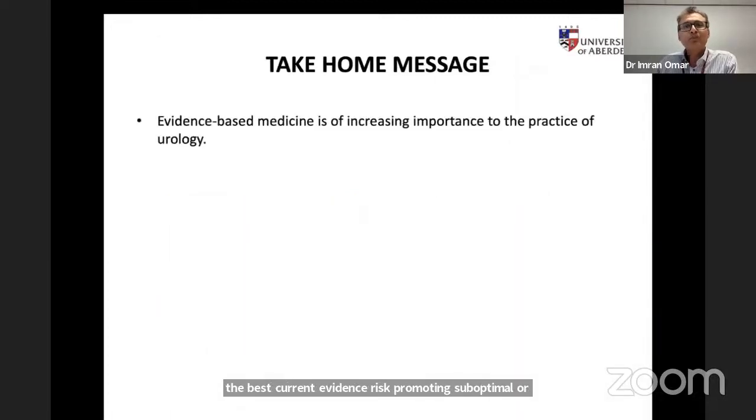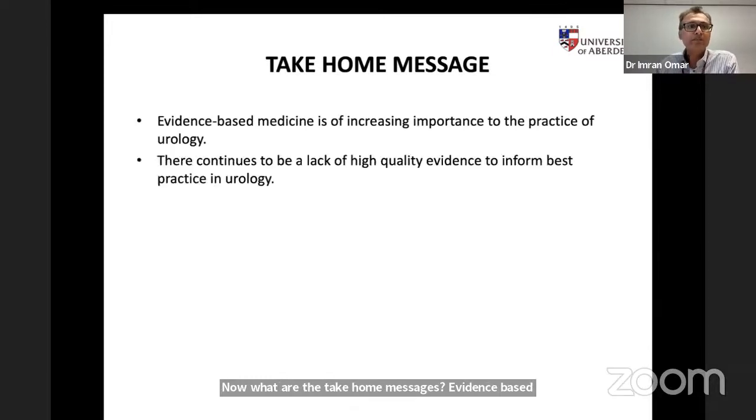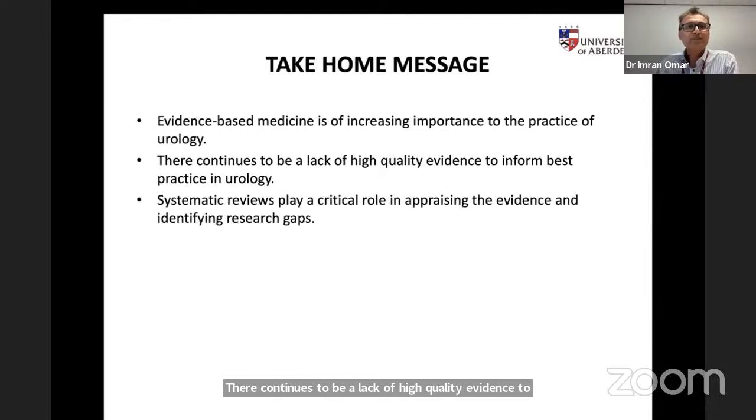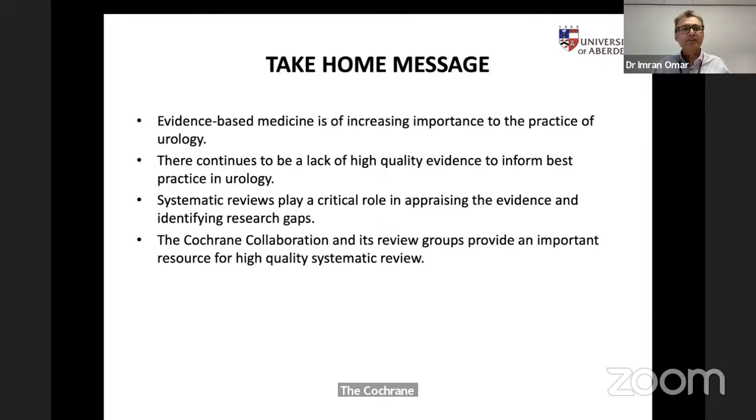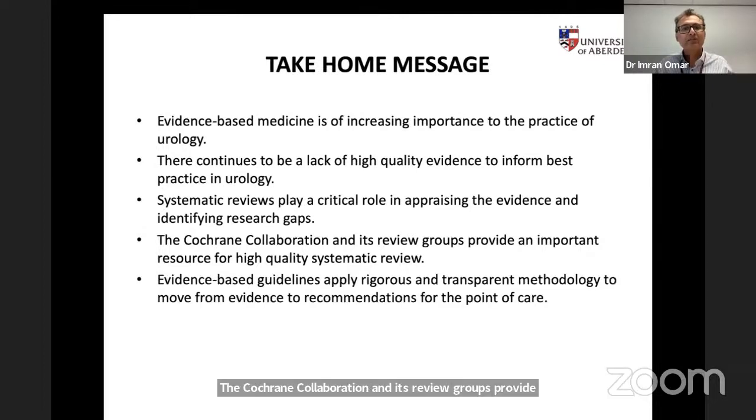Now, what are the take-home messages? Evidence-based medicine is of increasing importance to the practice of urology. There continues to be a lack of high quality evidence to inform best practice in urology. Systematic reviews play a critical role in appraising the evidence and identifying research gaps. The Cochrane Collaboration and its review groups provide an important source for high quality systematic reviews.